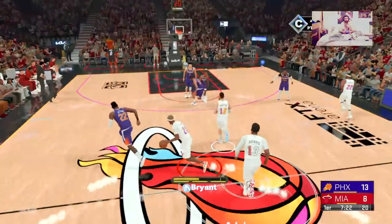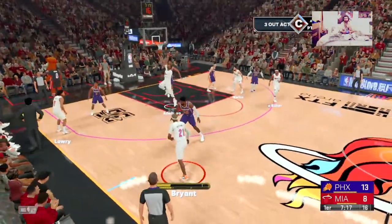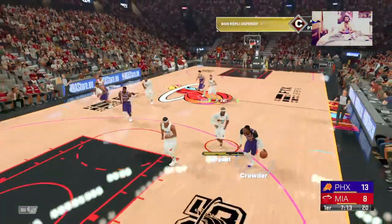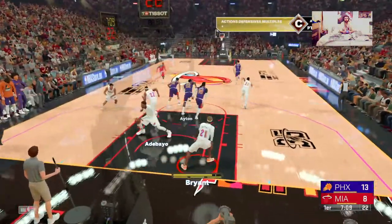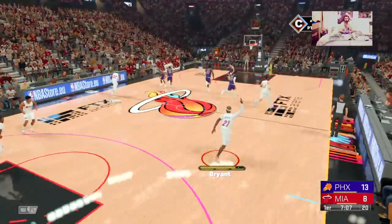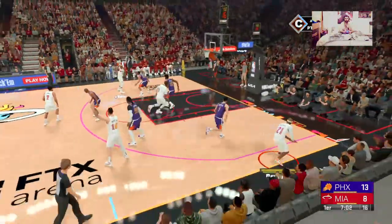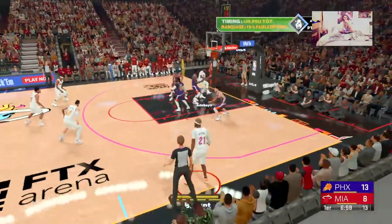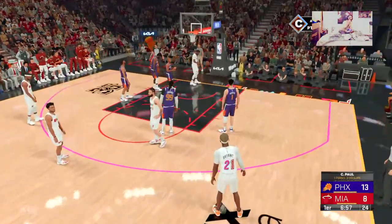Miami trailing. Bryant outside. Oh, got a piece. Stolen by Bridges. In transition, here come the Suns. Crowder, pass to Ayton. Unable to get that one. Ooh, good work defensively by Butler. On the wing, Bryant takes the 3. There's the whistle on the shot.